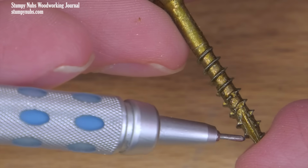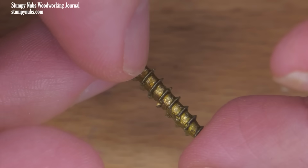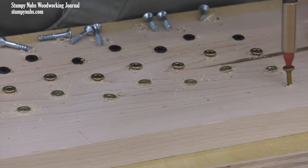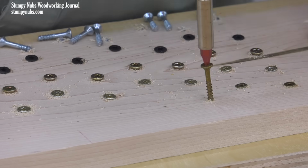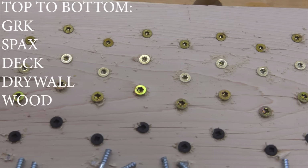The GRK screws do have a fluted point, but rather than fully serrated threads, they feature a few notches stamped here and there. It seems to be a hybrid between the fluted deck screw and the fully serrated SPAC screw. And the result was somewhere in the middle as well, as far as the splitting of the wood fibers is concerned.